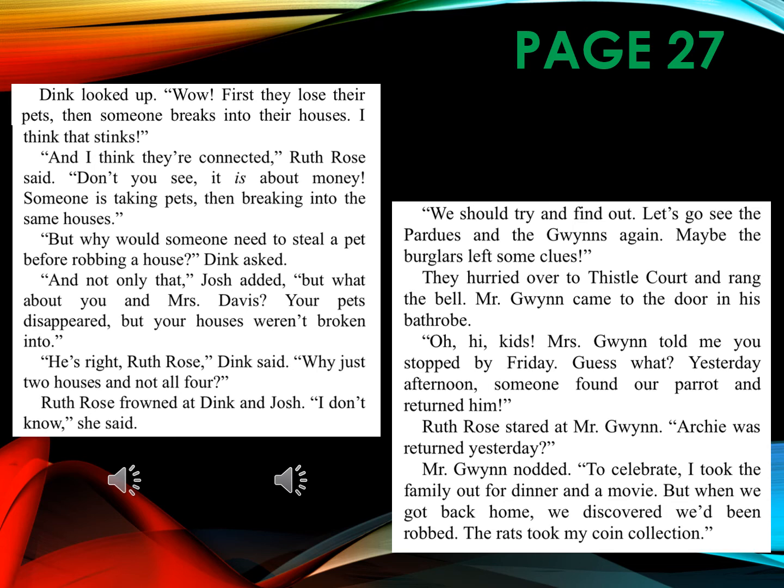Ruth Rose frowned at Dink and Josh. "I don't know," she said. "We should try to find out. Let's go to see the Pardues and the Gwens again. Maybe the burglar left some clues." They hurried over to Thistle Court and rang the bell.